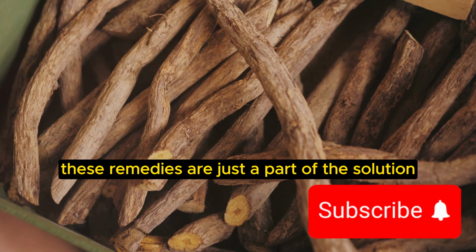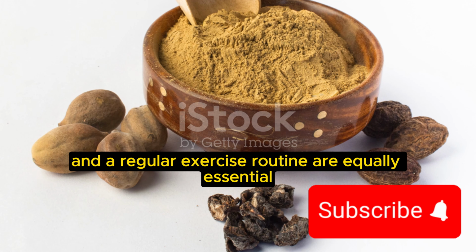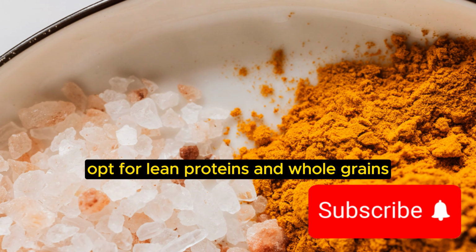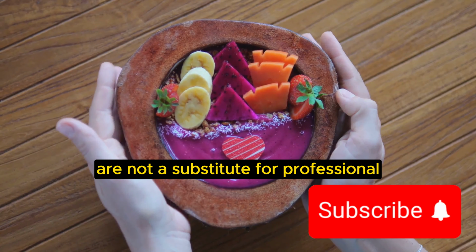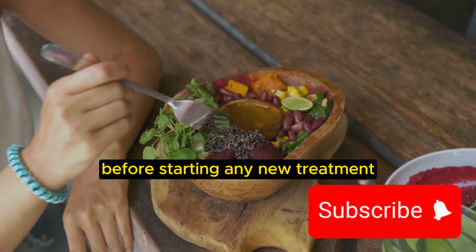But remember, these remedies are just a part of the solution. A balanced diet and a regular exercise routine are equally essential. Include plenty of fresh fruits and vegetables in your meals. Opt for lean proteins and whole grains. Stay active, keep moving. It's also crucial to remember that these Ayurvedic remedies are not a substitute for professional medical advice. Always consult with a healthcare professional before starting any new treatment.